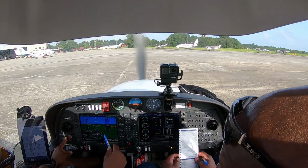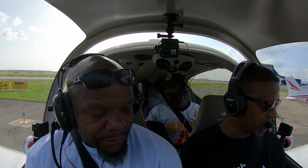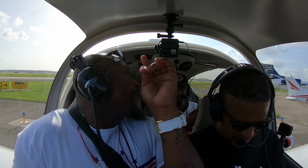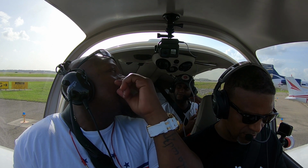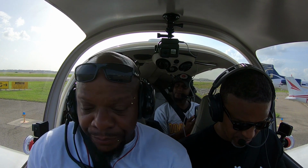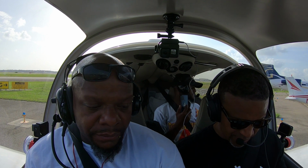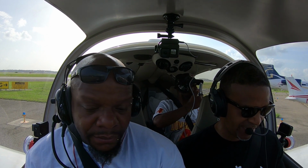Southwest 1084, cross runway 15 at Alpha. Charleston ground, Diamond 913 Delta Alpha, with information India, we're ready to taxi for takeoff. Are you still up? 913? Alright, was that 913 Delta Alpha calling? Affirmative. Okay, Diamond 913 Delta Alpha, Charleston ground, runway 21, taxi via Golf, Alpha, confirm you have India. Yeah, taxi to runway 21 via Golf, Alpha, and yes, I do have information India, 913 Delta Alpha.